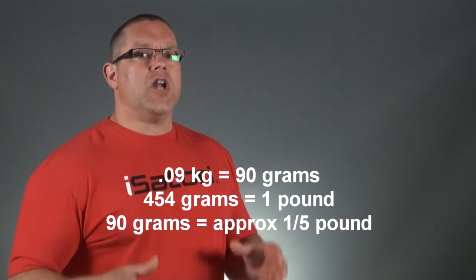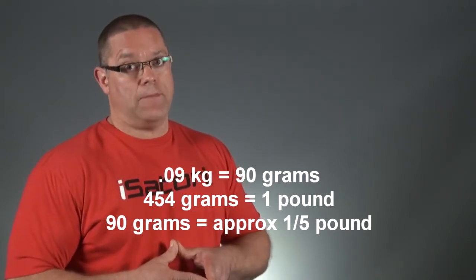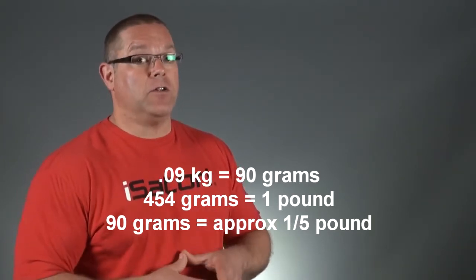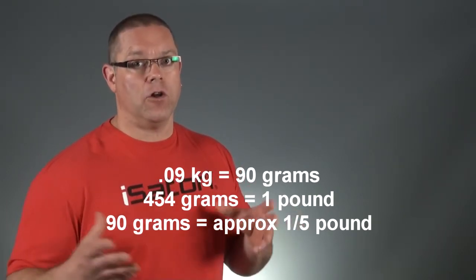Number 5, if you're hearing claims that CLA is amazing and it burns fat like crazy, you need to fire up your bullshit detector. Positive studies show that on average, supplementing with CLA leads to about 0.09 kilograms of weight loss per week. Well, how much is that exactly? Well, 0.09 kilograms is 90 grams. Put that in context, there are 454 grams in a pound. That means you can expect to lose a pound of weight every 5 weeks with CLA, and only if you're not still over-consuming calories.